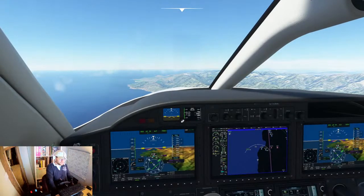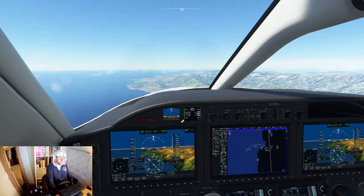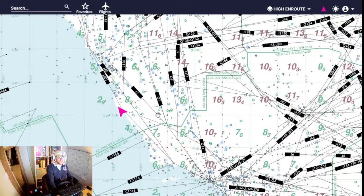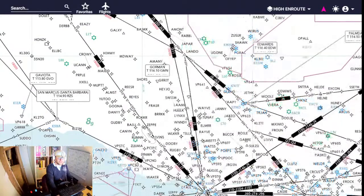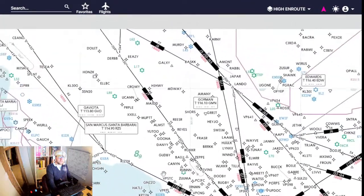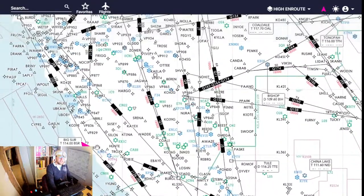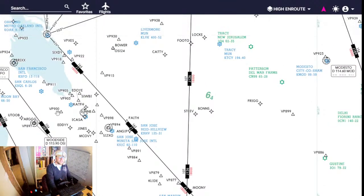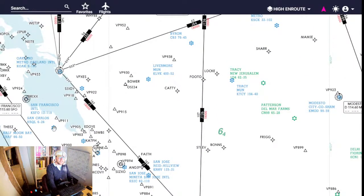Give you a quick look at Navigraph again, just so you can catch up on where we've got to. So made big progress now. We started down here in Santa Monica, which you can hardly even see, it's just tucked, it's hidden there. And followed the coast up, and we are now all the way up here, just coming over Big Sur. There is Monterey Bay. We'll then cut in to land at San Carlos.